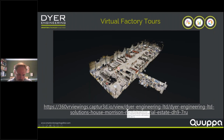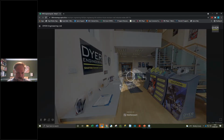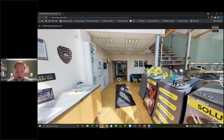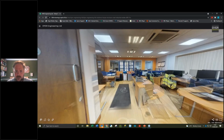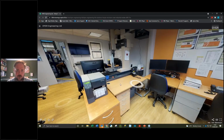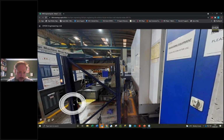So I'll just click on this link. This is one of our main facilities, but we're actually going to go to another one at our Anfield Plain site. This is the reception area of our Anfield Plain site. You can see some typical small batch production parts that we do. I'll walk you through into our back office, where we have all the production planning, administration, purchasing and production management areas, and then through into our quality office. As I say, we have high requirements for adhering to very tight tolerancing for the automotive industry. And then if we go onto the shop floor, I'll just take us around this racking.